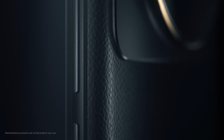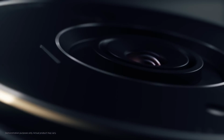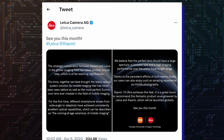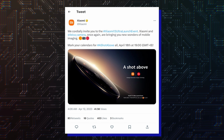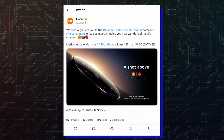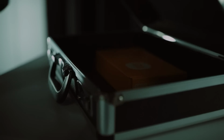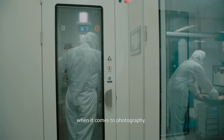Hello folks, the most awaited camera behemoth in the world of smartphones, the Xiaomi 13 Ultra, is officially launching on April 18th. The company already said it will happen this month and finally set the date. The images reveal it will once again have a humongous circular camera island, but this time with 4 separate shooters. The 13 Ultra will be a shot above the competition, not without the strategic partnership with camera company Leica.